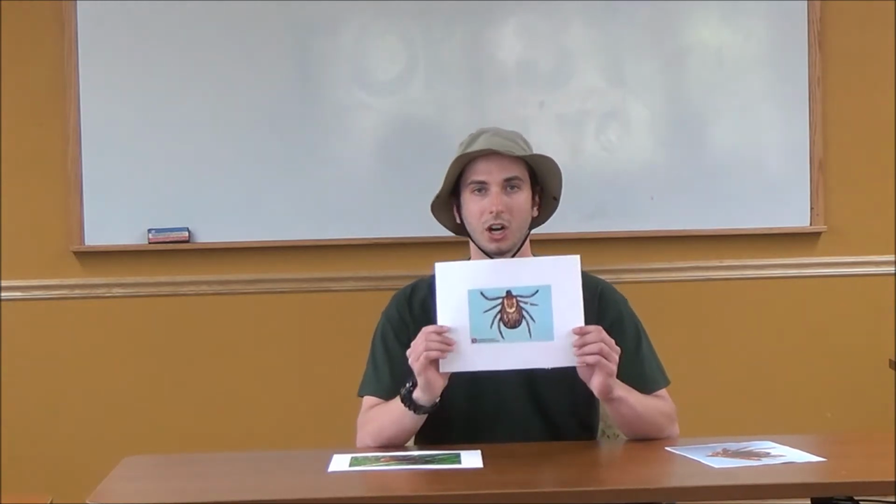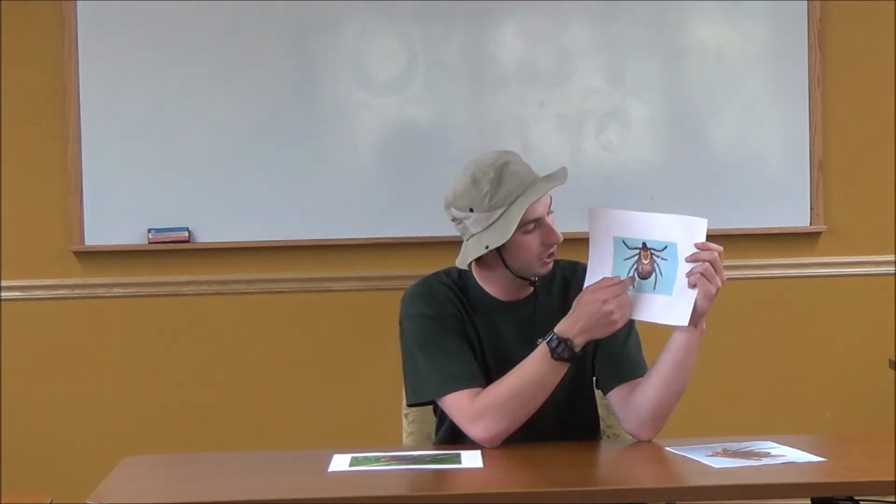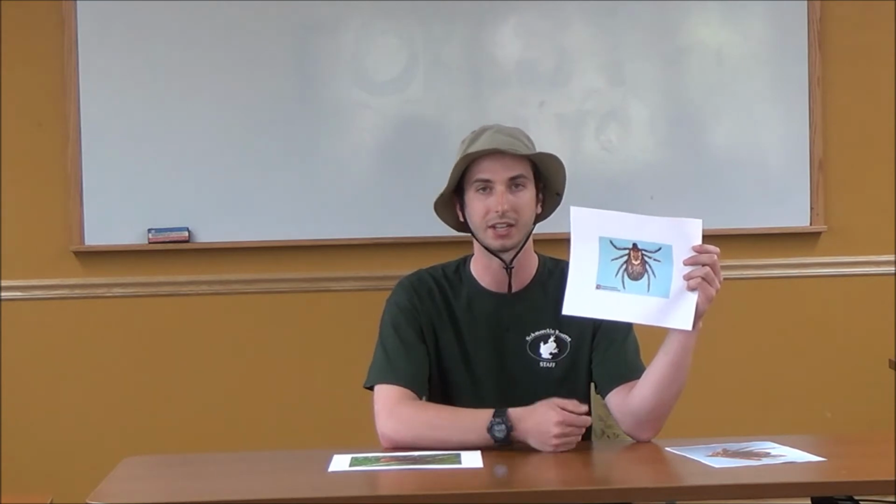Our next one is also a dog tick, but this is our American dog tick. If you look at the scutum, you can see that it has a white patterned shield right behind its neck. And it also has the presence of festoons, like I was talking about earlier. This is the key identification with this type of tick.